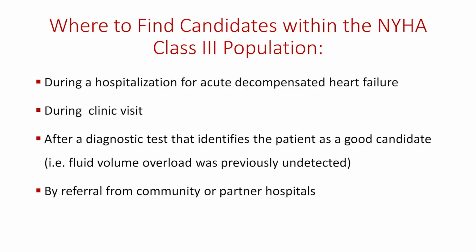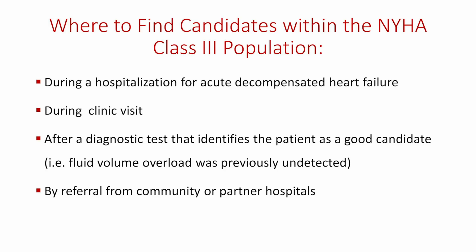So where do you find patients? During a hospitalization for acute heart failure. During a clinic visit, where again, you're just up on the diuretics, down on the diuretics, trying to divine what their fluid volume is. After a diagnostic test that identifies a patient, so when I look at an echo and I see that their IVC is dilated and I didn't think they were volume overloaded. Or by referral from the community.